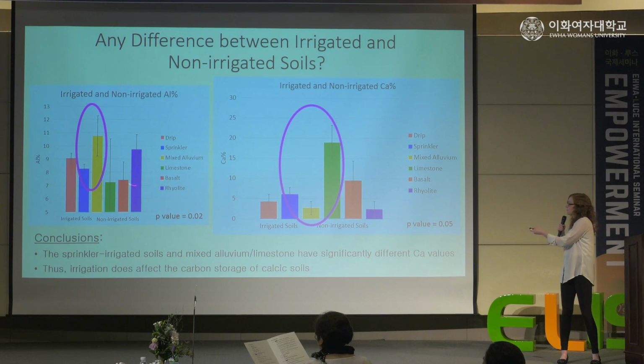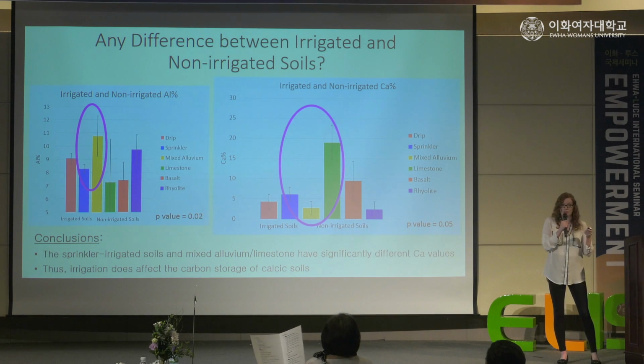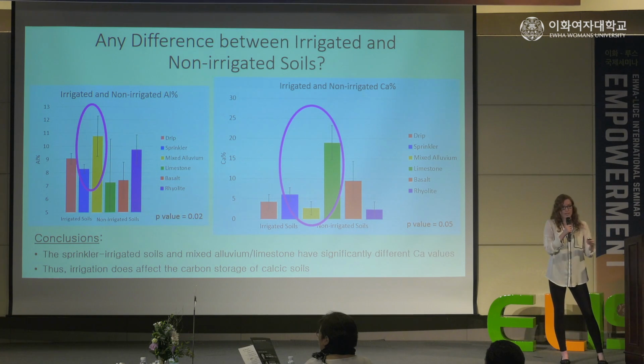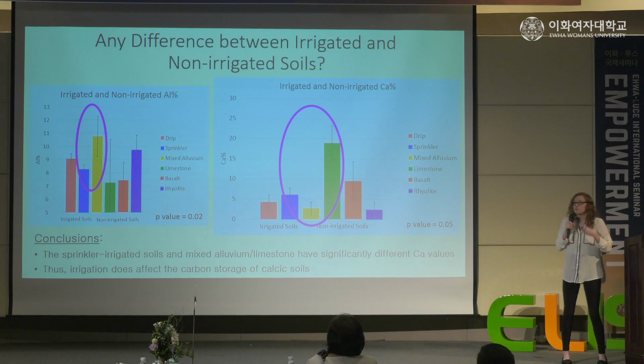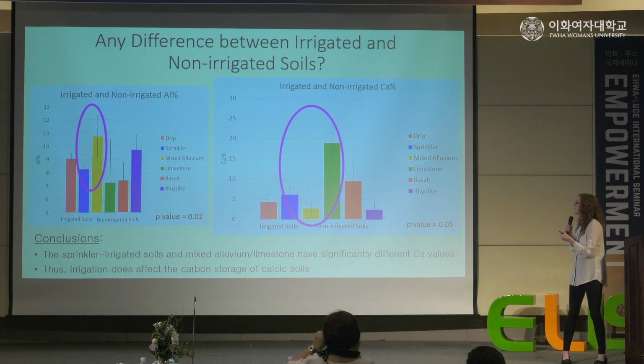From these two plots, you can see that the sprinkler irrigated soils are very different from the non-irrigated soils. But the drip irrigated soils in pink are actually very similar to the non-irrigated soils. So it seems that when you start adding a lot of water to the soils, they begin to change in their composition. And you can see that there's a great decrease in calcium in the irrigated soils compared to the non-irrigated soil. So when you start adding water, they begin to lose their calcium and their carbon content.